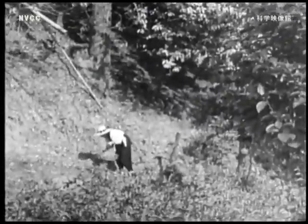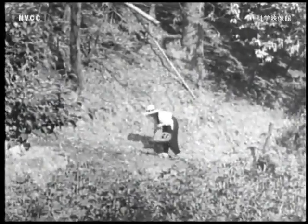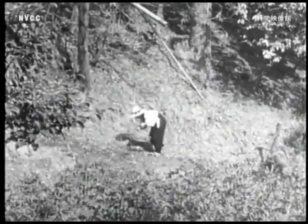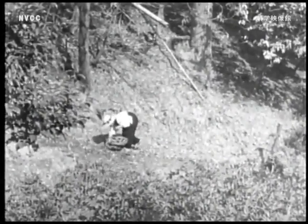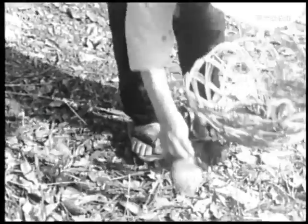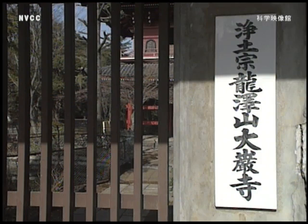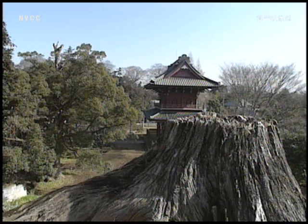Local people got up early in the morning and went to the woods where the common cormorants lived to pick up any fish the giant birds had dropped, such as flatfish, flatheads, gobbies, and gizzard shad, which they would use as food for their cats and dogs. Today, however, no trace of those days remains.